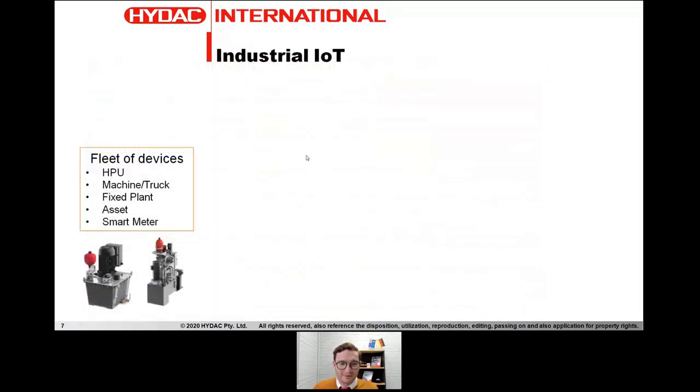I hope everyone's already heard of the term IoT, or Internet of Things. All this is effectively a fleet of devices. Let's say you have a hydraulic power unit, which is what an HPU is, a machine or a truck, a fixed plant or an asset, or a smart meter, which is a very good application.